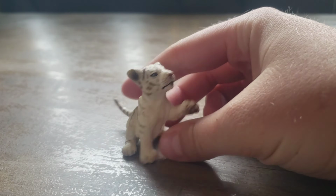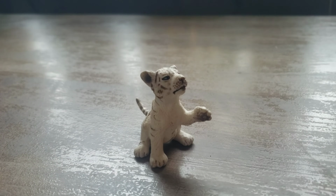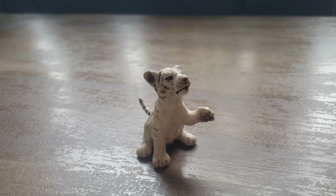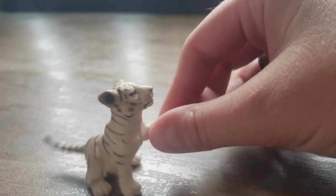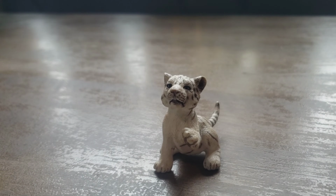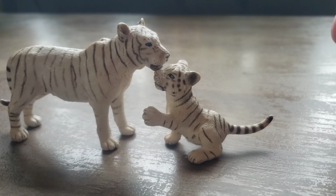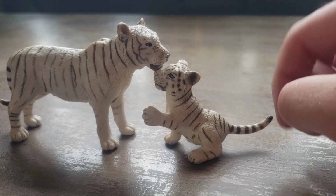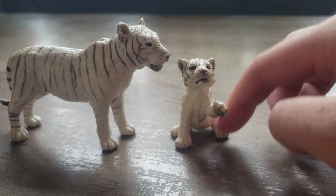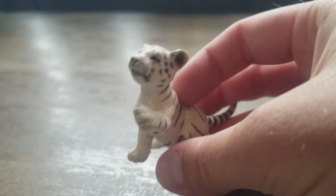I just realized I forgot this one, and this one's also Schleich. I only have one of these. I don't have an orange one. I don't know if I ever did. I don't remember now, but this is also a Schleich one. I like this one. This one's old. I think this one was one of the ones that came with this. So I don't know why I don't have an orange one. Well, I don't remember if I used to or not now, but yeah. So this is the other Schleich one. I love this kitten. It's really cool.